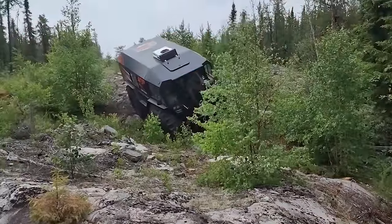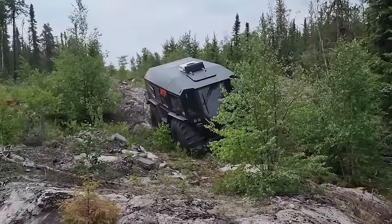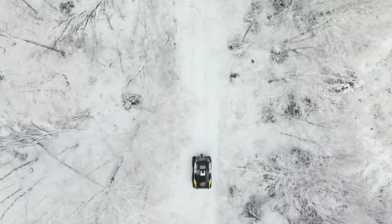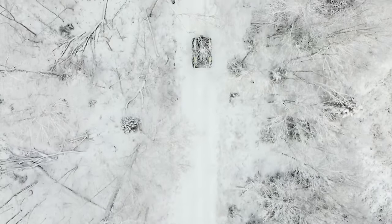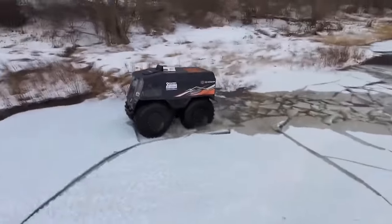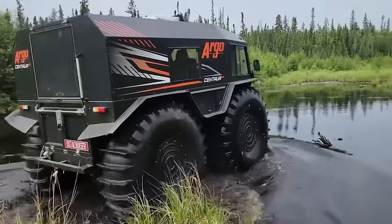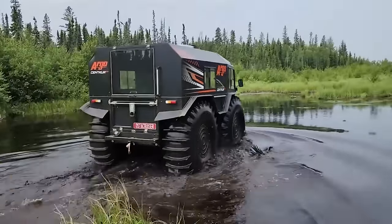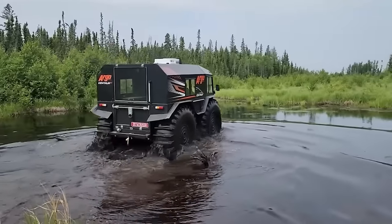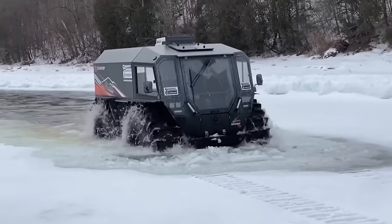But what truly sets the Centaur XT apart are its massive 71-inch tubeless ultra-low pressure tires. These giants provide exceptional traction and flotation, allowing you to traverse over mud, snow, and even ice as if they were mere inconveniences. Dimensionally, the base model measures 157 inches in length, 118 inches in height, and 89 inches in width, a testament to its robust and imposing stature.